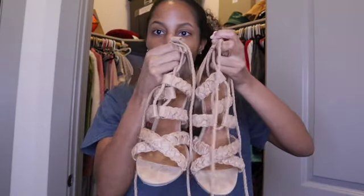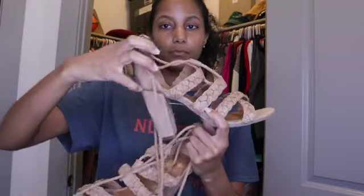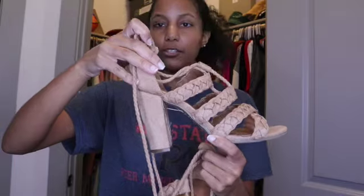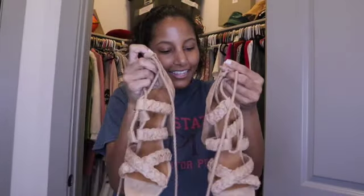These little strappy heels, what are these called? Strappy heels, yeah. And these are also a size 8.